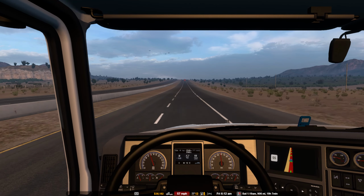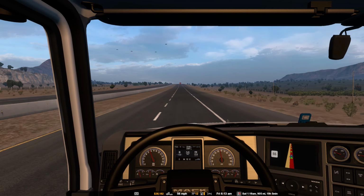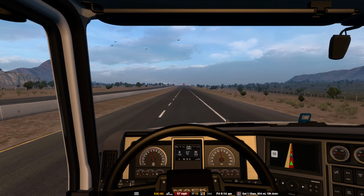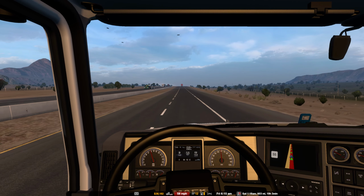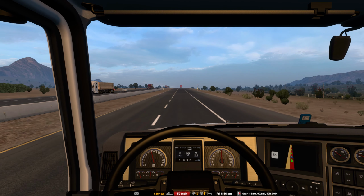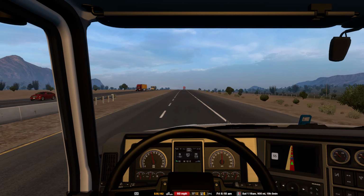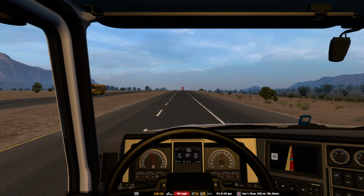Oh, that's right, we're in California, so speed limit's going to be rather reduced here. We're going to push it to just about 60 miles an hour, and I think we'll be fine. And going uphill a little bit, there's 60. We are good. Cruise control is set. We are good to go.